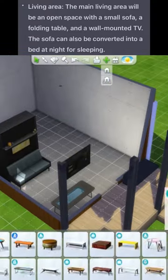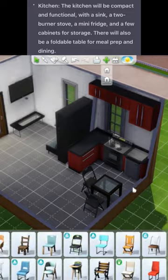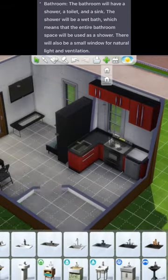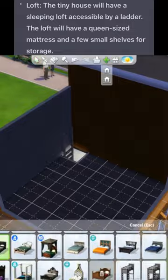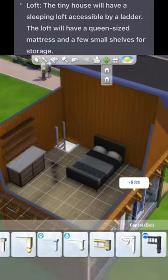Moving on to the inside of the house, I added a wall-mounted TV, a foldable table, and a small sofa that could also be a bed. In the kitchen, we have a sink, a mini fridge, and lots of cabinets for storage. I created a bathroom that was also a wet room as well. I then moved on to the loft, which was quite easy because it just needed a queen-size bed and lots of shelves for storage.